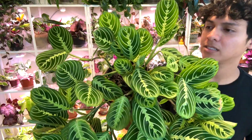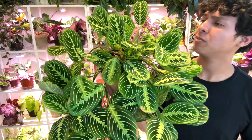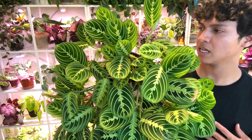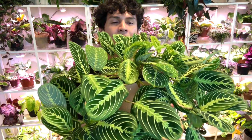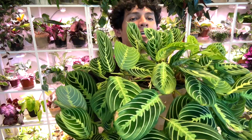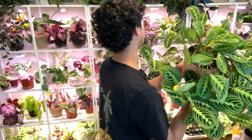But yes, this Maranta has done really, really good with me. And it has a tuber, which is really interesting. I'm really proud of it, that it's doing a good job, even with the mealybugs and the rubbing alcohol. It seems like she's winning right now. It's starting to fold, it's getting kind of night already. Super cool. Oh, look at that, it's like a sea of Maranta. Oh, hello. That is so pretty.